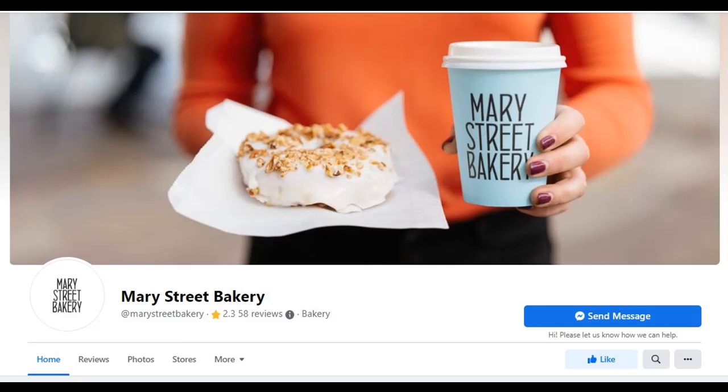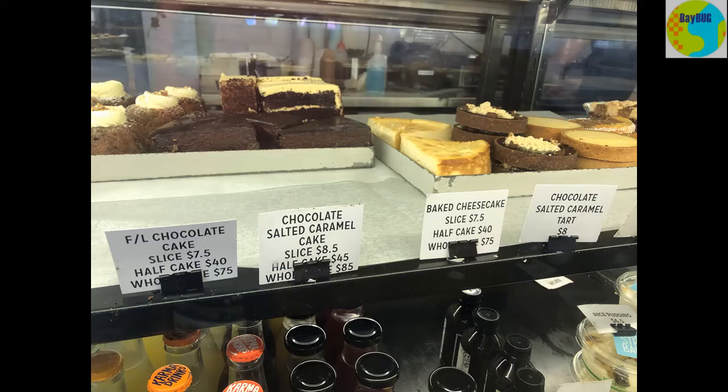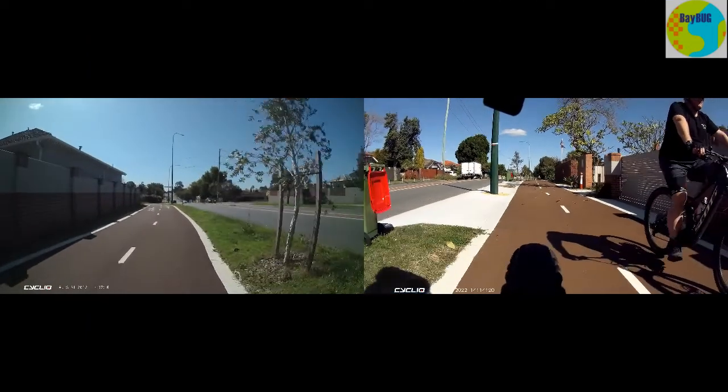Let's head west and have a look at the bike parking outside the Mary Street Bakery on, oh God, where are we? On Empire Avenue. It's Wembley Downs. It's the one in the top left-hand corner of this map. And this place has now got a bunch of outlets, and I've been to pretty much all of them, but we're only going to one today.